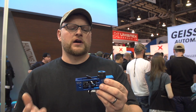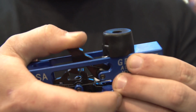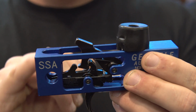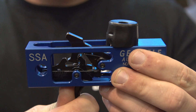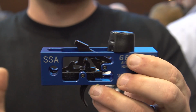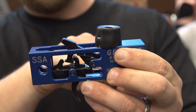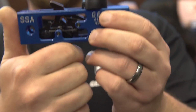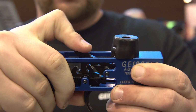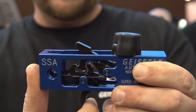All right, guys, so in contrast, this is a Geissele Super Semi-Automatic Enhanced Trigger. Couple of differences that you're going to see right out the gate. You've got titanium nitrided surfaces on the disconnector, hammer hooks, and the trigger hooks, okay? These things are set up really nice. You still have the drop safety that you would expect to see out of a Colt. You still have the original hook on the back of the hammer, on the front of the trigger, that engagement surface is still there. But when you squeeze the trigger, your disconnector and your hammer hooks are precision ground, precision fit, where you get a really, really nice, consistent take up, okay?